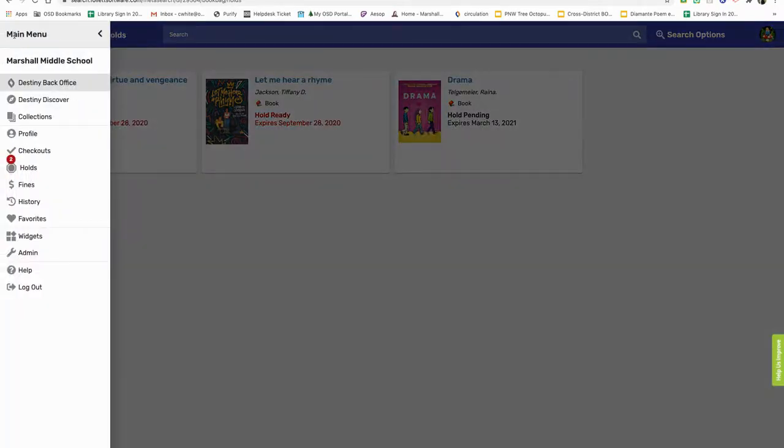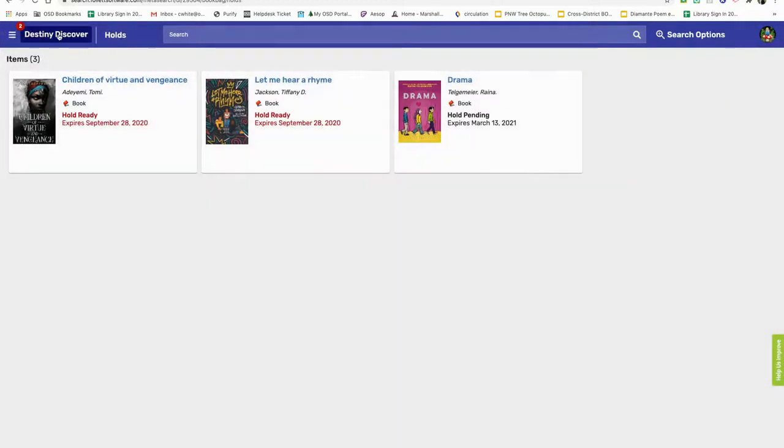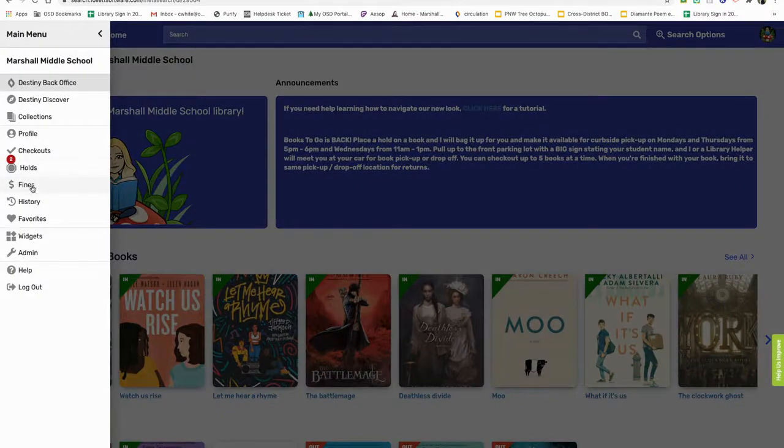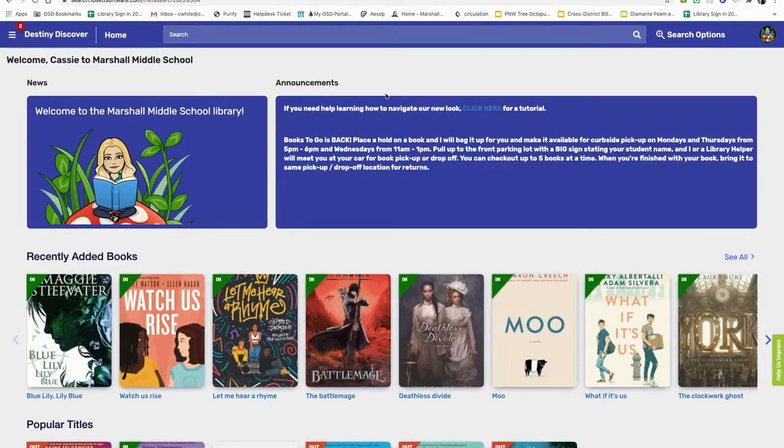There are a ton more features that you can look at. You can see your account, you can see your history, you can see your fines. By the way, all fines go away if you return the book. So feel free to check out this page. If you want to see this video over again, it's right here under Click Here.